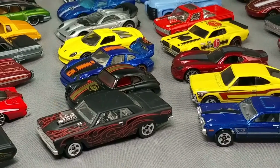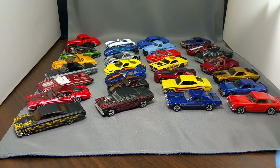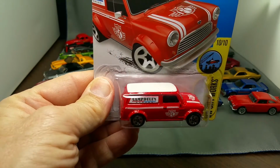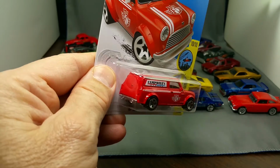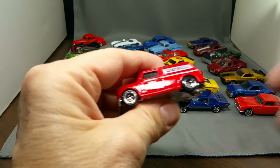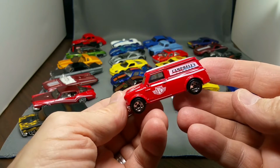All right, 3 more cars and we're going to call it good. 3 more cars today for opening. These are new ones from the store. Love this one. Absolutely love this 67 Austin Mini. Reminds me of Matchbox. It looks like something Matchbox would do, and this one is really, really neat. I love this. Absolutely adore this car. Look at that. That is so cool. Austin Mini.